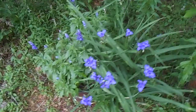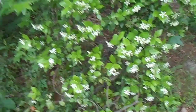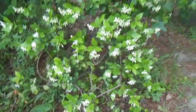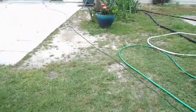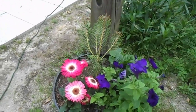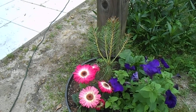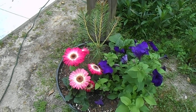I also have it in the front, except the guy that was going to cut my grass mowed over it one time. Then I got another Confederate jasmine, or star jasmine, because I like these because they're evergreen, but they got a little fungusy. They got some spots on the leaves. I think I need to do some vitamin D on those. And here's one of my pots with the Gabura daisy. This is the one that I did, and then a longleaf pine that was in this pot, but I moved it to the center and it lost the little roots, but hopefully it'll start growing straight up again.